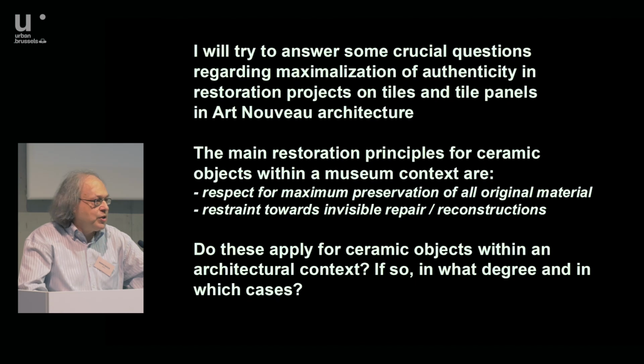As you all know, in the Venice Charter, the main restoration principles for ceramic objects within a museum context were respect for maximum preservation of all original material and restraint towards invisible repair and reconstructions. The question is, do these Venice Charter principles also apply for ceramic objects within an architectural context? I think, if possible, yes, but mostly it is not possible to repair invisibly because it damages the visual approach of the architectural object.